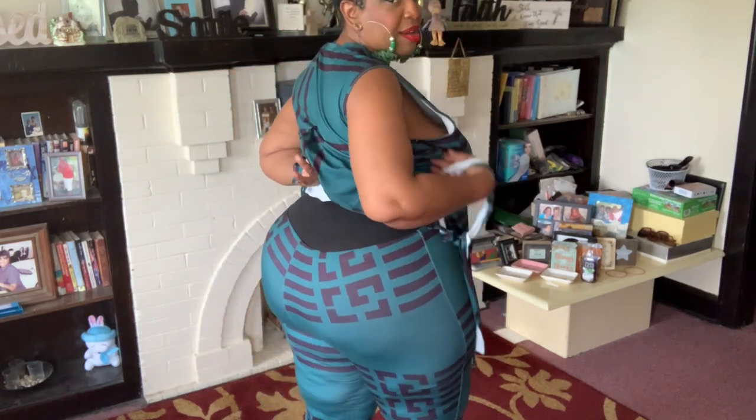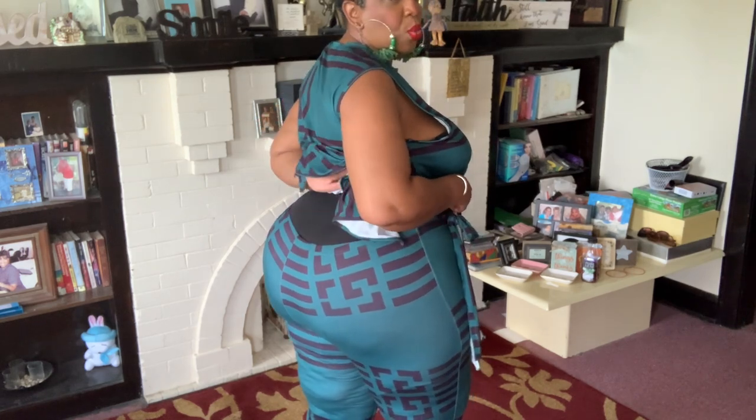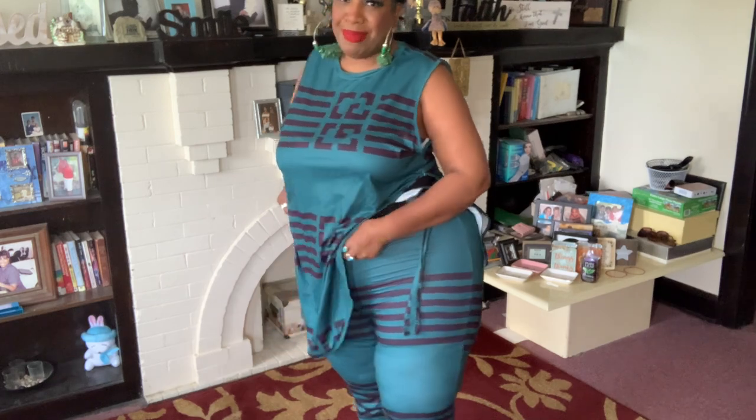See where the pants are? Way down yonder. Way down. So they do not come up, okay? My mother said, oh, I think you can get away with that because the top is long. Maybe, maybe not. It just feels uncomfortable to me. But I absolutely love this.